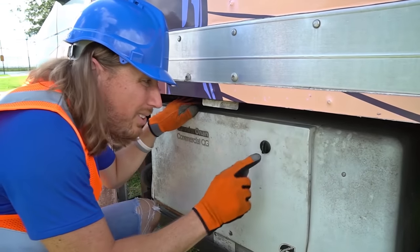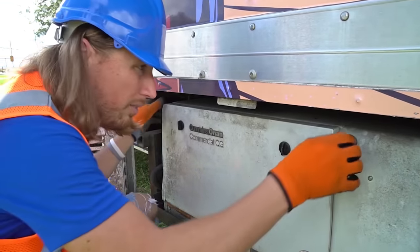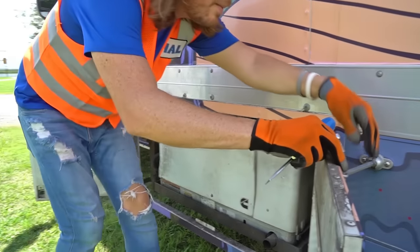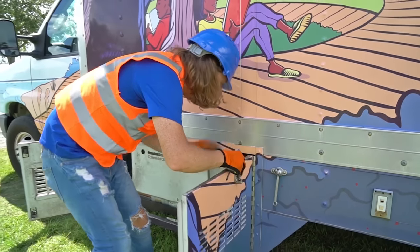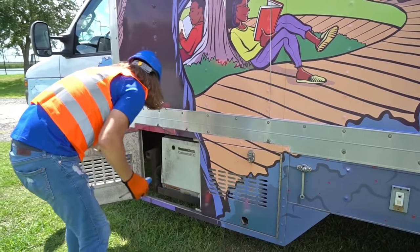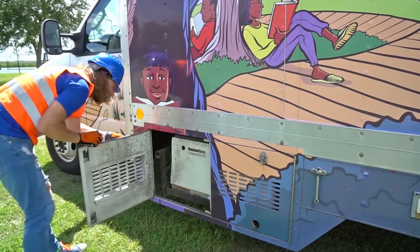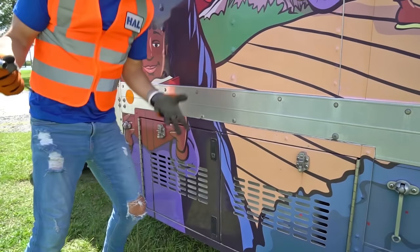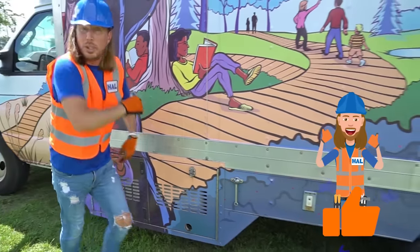We've got these two little latches here that we can turn to hold it in place. That's great. All right, let's close this up. Got a latch right here to come off. There we go. And we got a latch on this side. And then we just close it like that. And it's all set. Oh, come check this out.